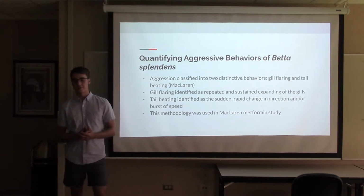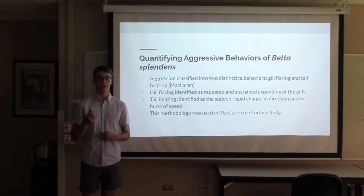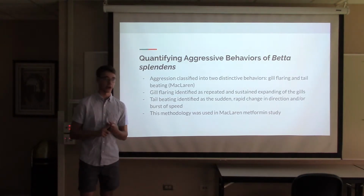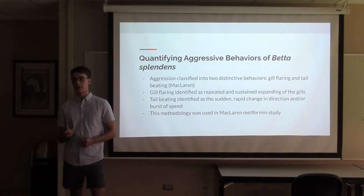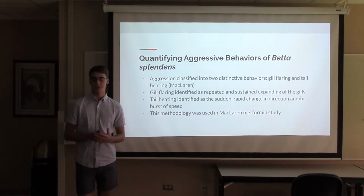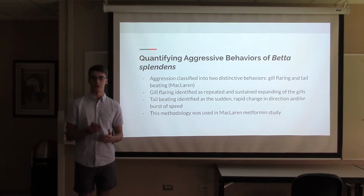In order to quantify the aggressive behaviors of Betta splendens, the behaviors were classified into 2 distinctive types, one being gill flaring and one being tail beating. This methodology was used in the McLaurin study that I referenced earlier. Gill flaring is identified as the repeated and sustained spreading of the gills, and tail beating was identified as a sudden rapid change in direction or a burst of speed of the fish.